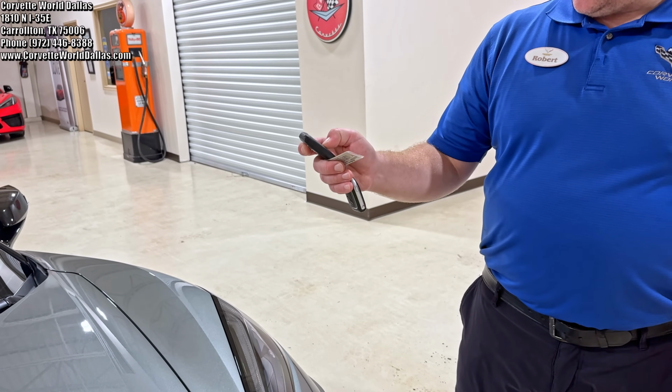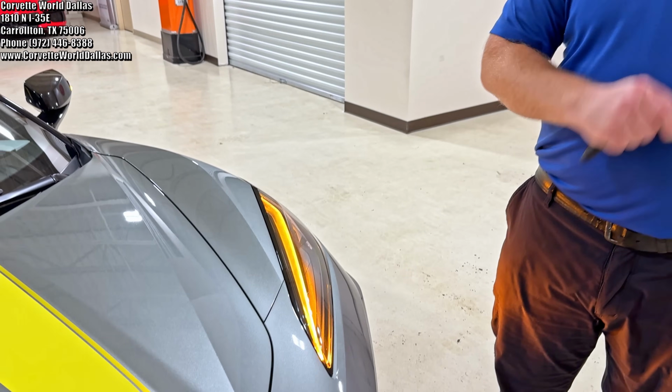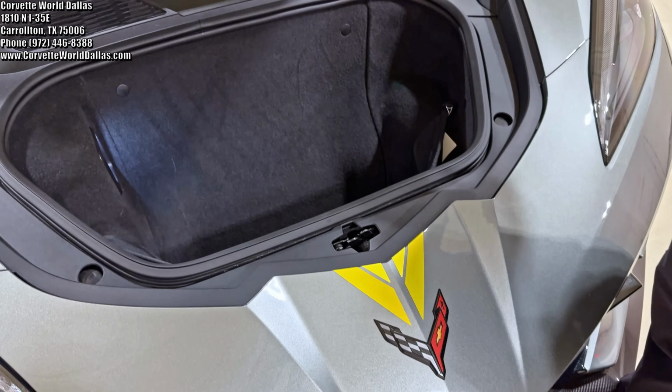Gonna open the frunk with the remote here. You go one and then hold on the second. Pop it up. Then of course we got our frunk storage here.